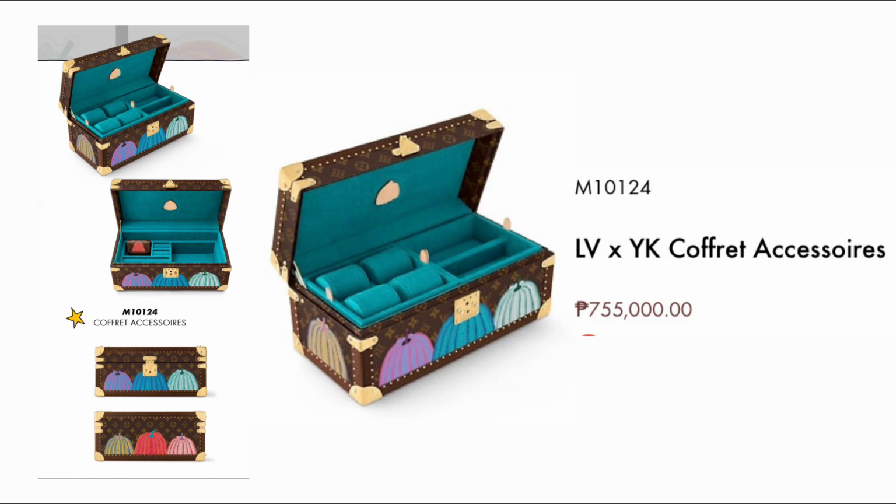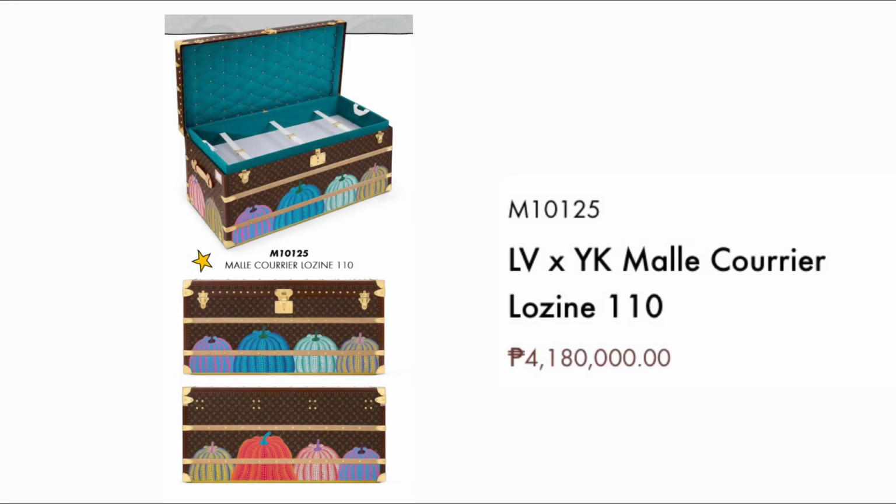And then we have the Coffret accessories for 755k. So again, it comes in two different colorways. We have the bluish pumpkin and we have the green red pumpkin. Then we have the Mock Courier Lazine 110 for 4,180,000 Philippine pesos. Wow, wow, wow. Super, super expensive, but definitely if you are a collector of Yayoi Kusama artwork, you may want to check this out.